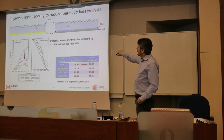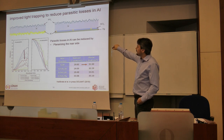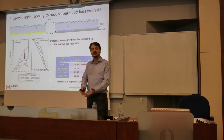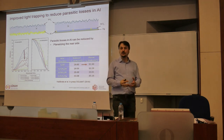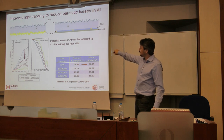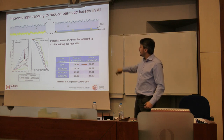So we say, okay, let's assume that we make the backside planarized, which actually increases the cost of fabrication. But let's say we made it. What should it look like? It should be something like this. The blue curve should go from here to this red curve, which is great.